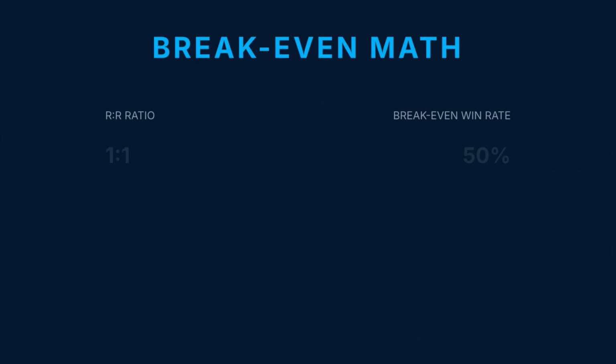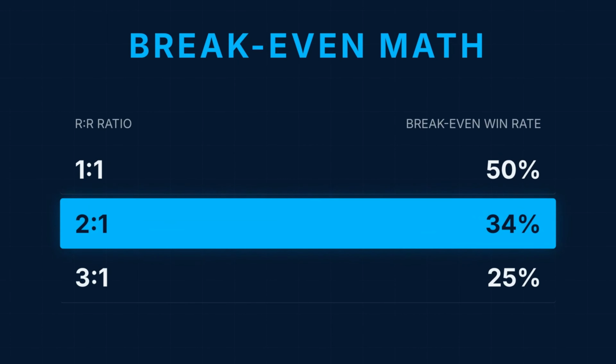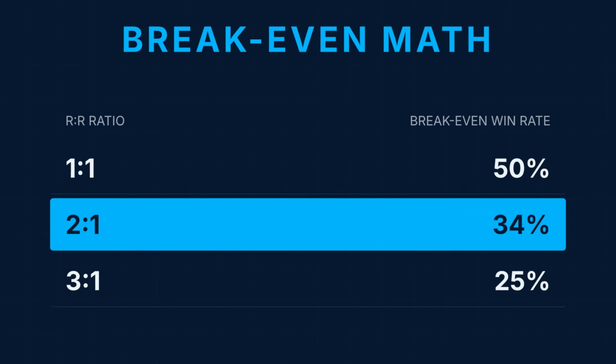Why 2 to 1? Because with a 2 to 1 reward to risk, you only need to win about 34% of your trades to break even. Think about that for a second. You can be wrong on almost 2 out of every 3 trades and still not lose money. That is a huge margin of safety. Here's the math almost no free trading channel actually shows you. I want to be really direct about this because it changes how you should feel about losing streaks. At a 2 to 1 reward to risk, your break-even win rate is 34%.